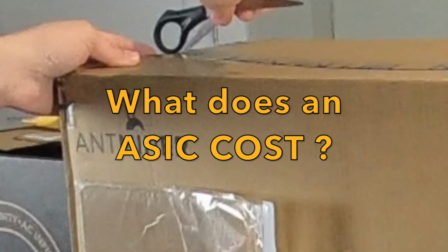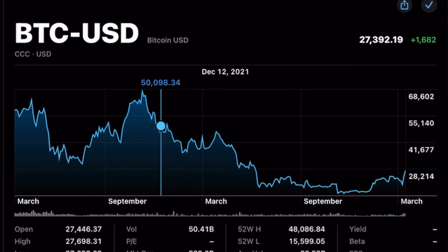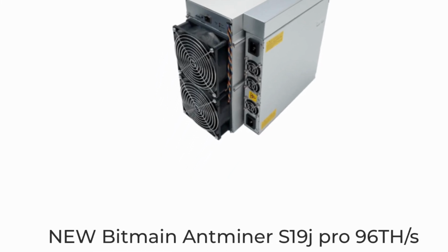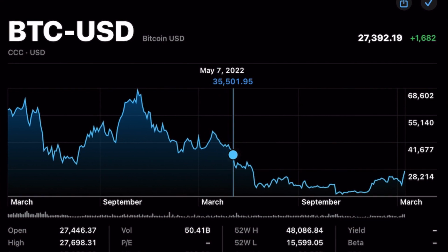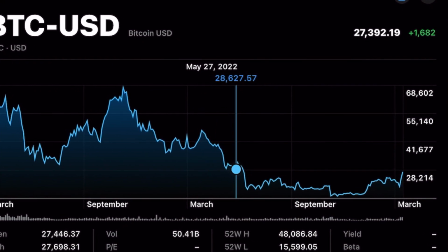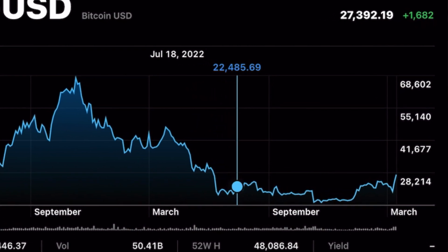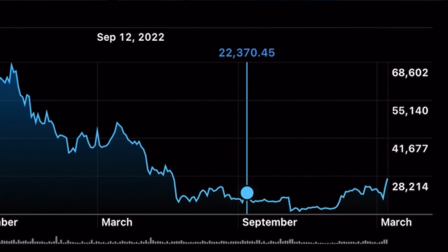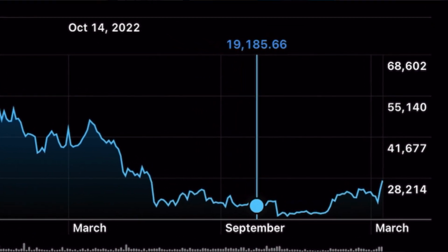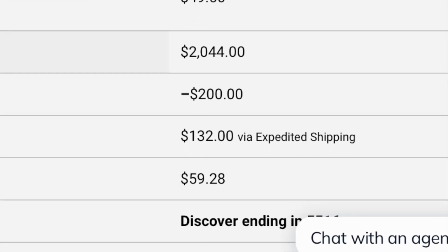So what do these ASIC miners cost? That all depends on the price of Bitcoin. We first started looking back early last year, and the price of these ASIC miners was around $8,500, and the price of Bitcoin was around $40,000. That whole year, the price of Bitcoin dropped and dropped and dropped till finally at the end of the year when we purchased our ASIC miner, the price of Bitcoin had gone down from $40,000 to below $20,000, and the price of the mining computer had gone from $8,500 to $2,000 delivered at my house.